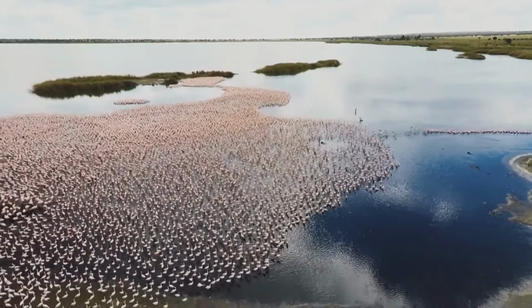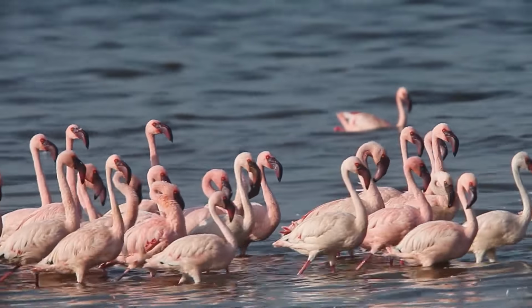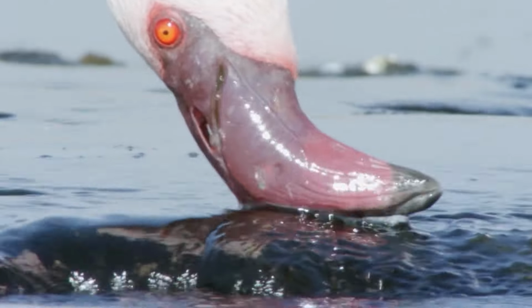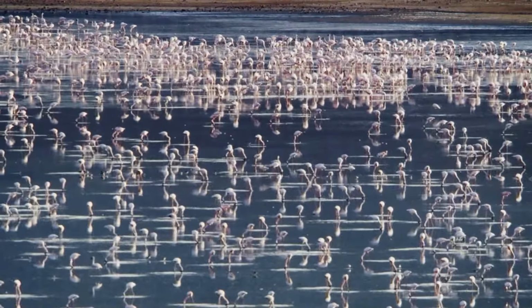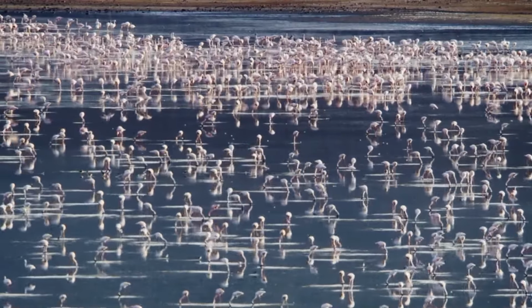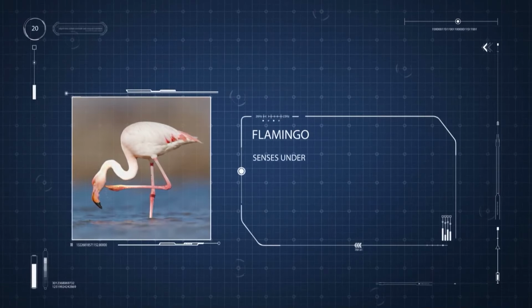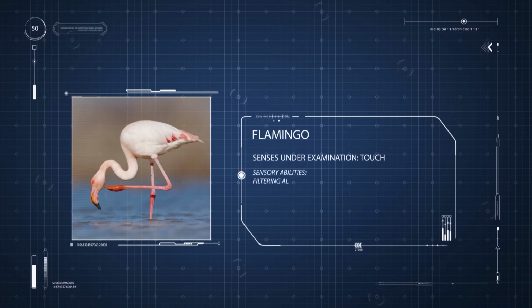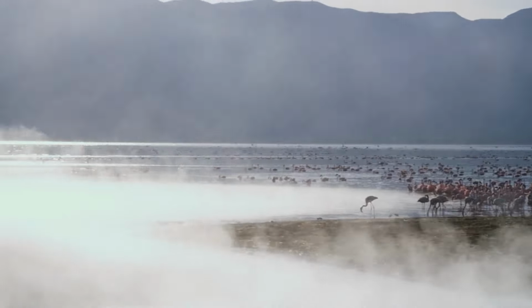And the way they eat the algae brings them even more distinction. These birds don't rely on power, but on a delicate sense of touch. It all starts with their specialized beaks, which enable them to filter the nutritious algae from the toxic water. With their touch-sensitive beaks, they always know exactly what they're putting into their mouths. While they dine, their eyes provide an early warning against predators. So they can safely fill their bellies with the 60 grams of food they need.